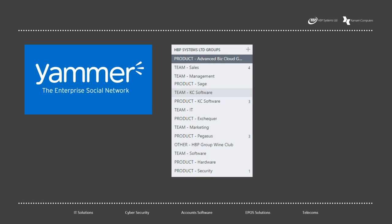And sitting on top of all of that is another group called All Company. So the All Company group is kind of the default group. Typically it's used to share information relevant to anyone. So whether that's a new startup within the business, a new customer joining us, or maybe just some feedback about a team or an individual that everyone wants them to know about.